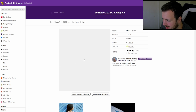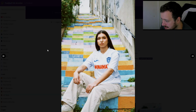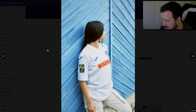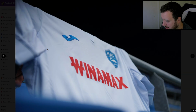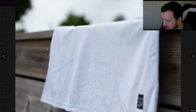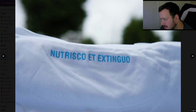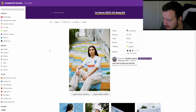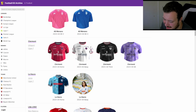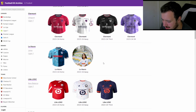Look at the away. Is it just a plain all white jersey, white cuffs, blue crest and manufacturer in red? Alright, you have a city map or something on the bottom. Very faintly, but I'm just gonna give that a B minus. B minus.